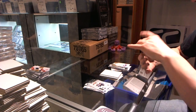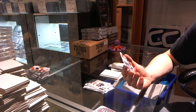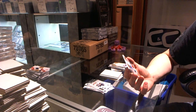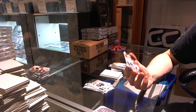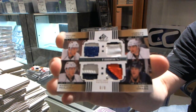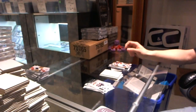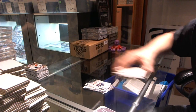Whoa! There we go. This is why you open SP Game Used. Numbered 8 of 8. Quad patch. Two colors. Who's it going to be? It's going to be Linus Omark, Magnus Pääjärvi, Jordan Eberle, Taylor Hall for the Edmonton Oilers. Quad patch, 8 of 8. All right. Well, we got a strong candidate for the Hall of Fame pretty early there.